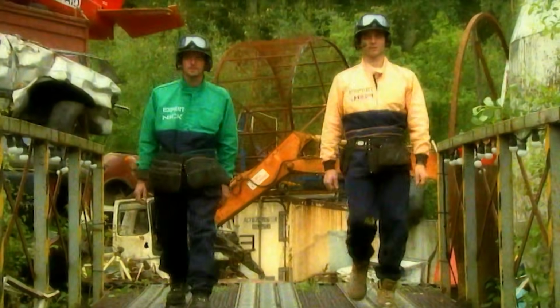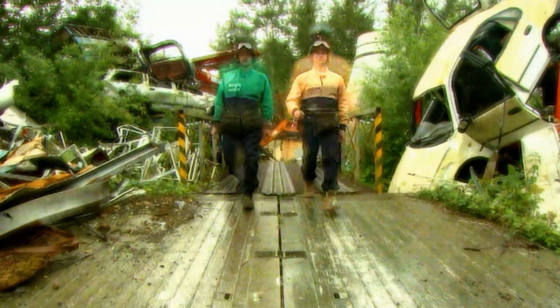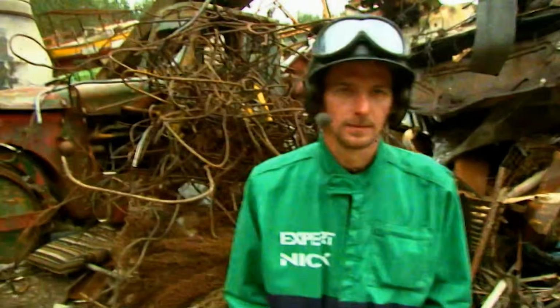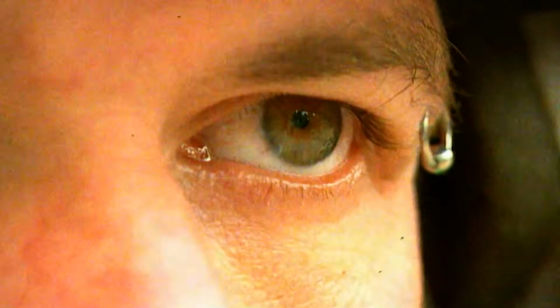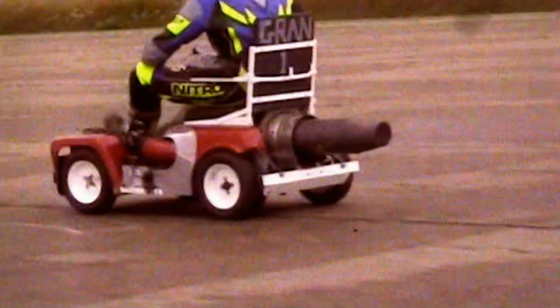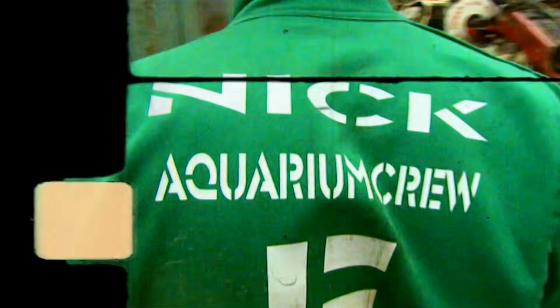With traditional driven wheels off the agenda, our teams have never needed the hired help more. That's why we've called in two titans of Tinkerdom. The aquarium crew is bolstered by an ex-race car mechanic who likes to make a lot of hot air. His pride and joy is his jet-powered granny car that does a hair-whitening 60 miles an hour. So clear the supermarket aisles for expert Nick Haywood.